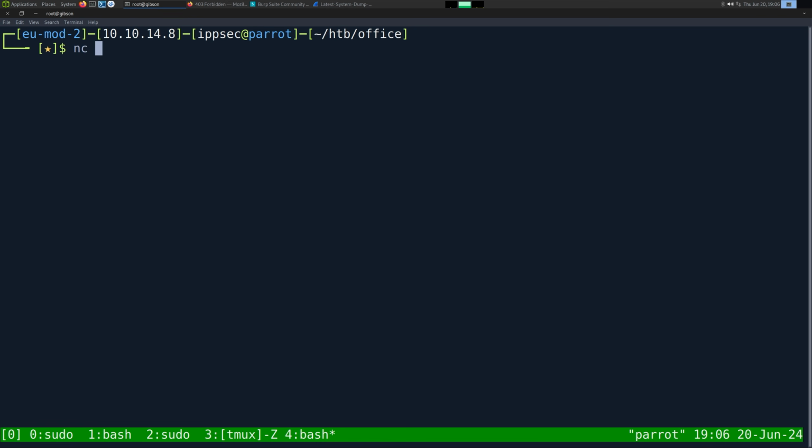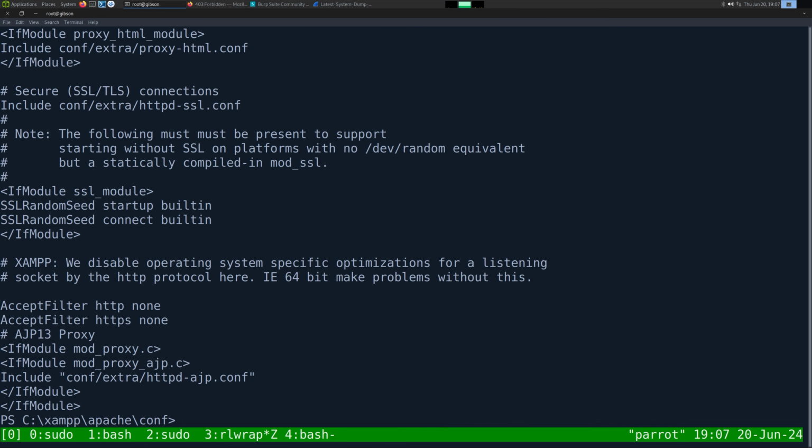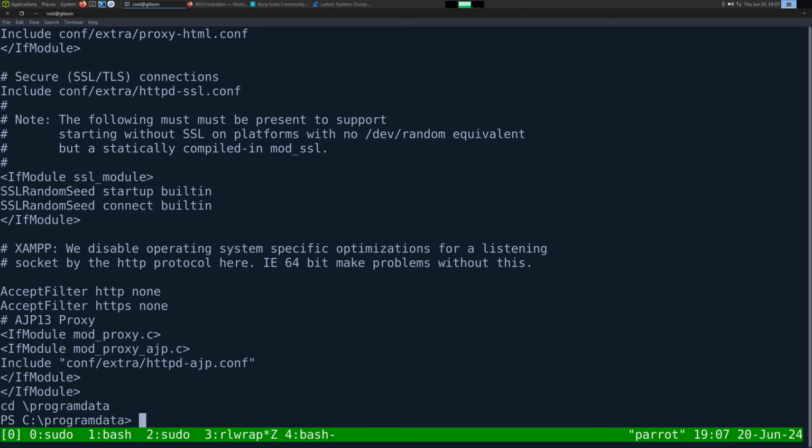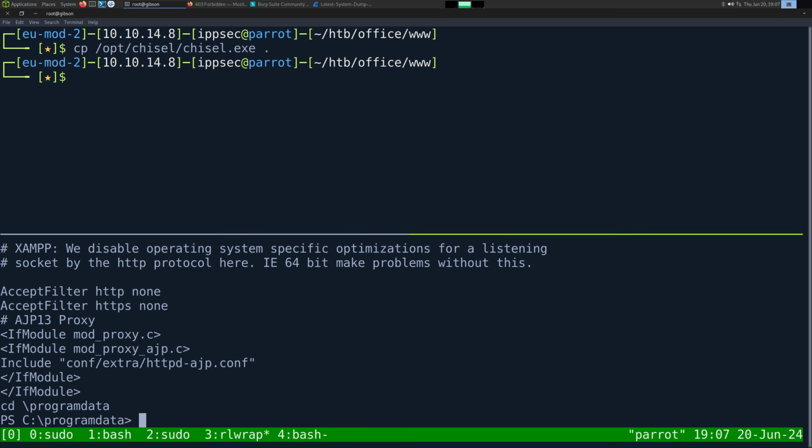It could be that 8083 is not in the top 10,000, so we didn't scan it. So let's go take a look, 10.10.11.3, 8083. And it doesn't look like we can connect to this port. So we have to use Chisel in order to access it. So I'm going to go into ProgramData, and then we're going to upload Chisel. Let's go cp /opt/chisel/chisel.exe, and we can go download this.